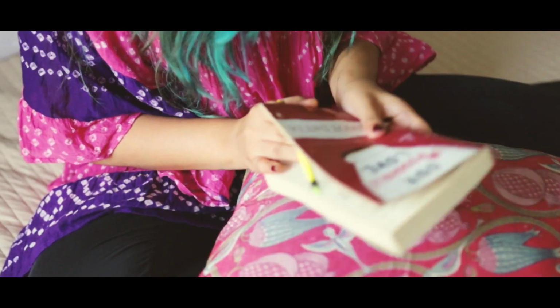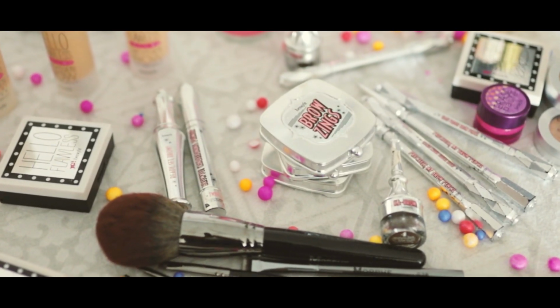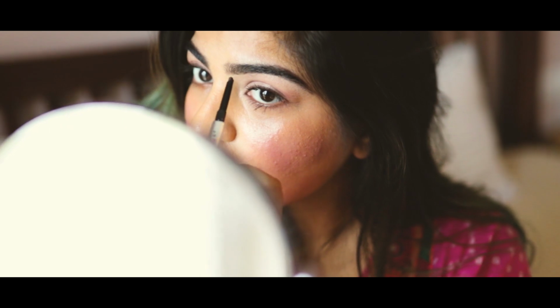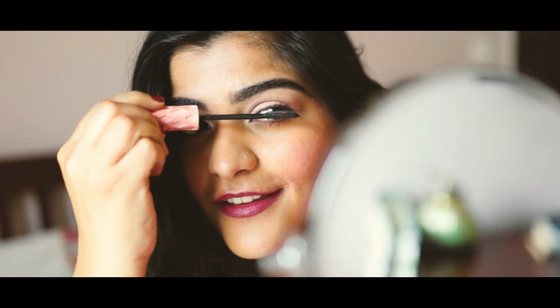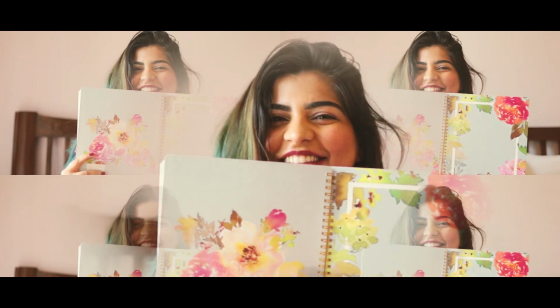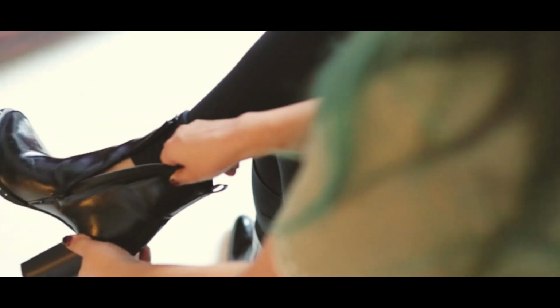For the first look, which is a college look, I wanted to keep things really simple and cute at the same time. I just shaped my brows using the Goof Proof brow pencil, and then to add a pop of color on my cheeks and keep it natural at the same time, I used the Benetint and I applied it on my lips as well. It adds a really slight tint to your lips and then you can apply any color on it or you can keep it this way.